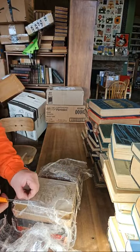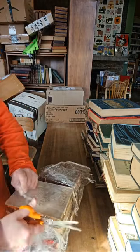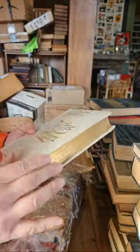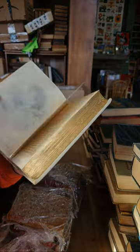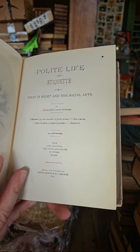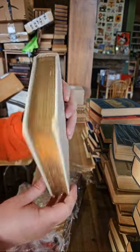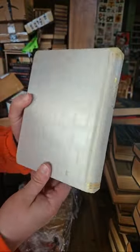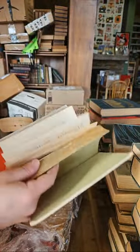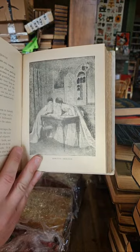I'm hoping this next book here is in good condition, if I can get it unwrapped. There we go. We got Polite Life and Etiquette, or What Is Right and the Social Art by Georgine Corey Benham. Hopefully the condition's good. Yeah, condition's pretty nice. Illustrated, published in 1891. Got the nice gilded edges, covers are pretty solid. If this one was a beat-up copy, I think it'd be worth about $20. But being such a nice copy, hopefully this one will bring $50 or $60.